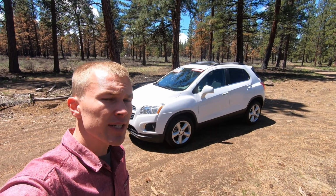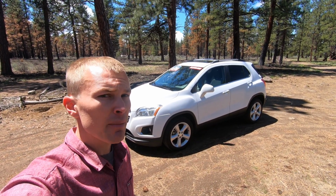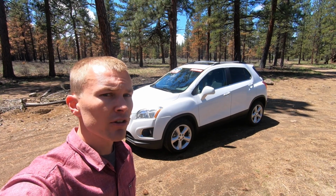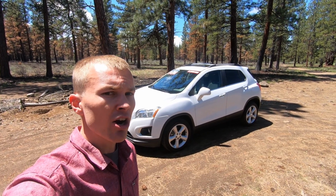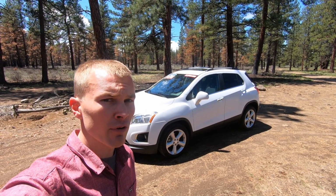So that's a review of the 2015 Chevy Trax. Despite the fact that I don't really care for this entire segment of vehicle, if you're looking to get into a subcompact SUV, there are a lot of real benefits with the Trax. It comes in at a competitive price point, good fuel economy, decent cargo capacity, and with the LTZ package, it comes with a pretty nice level of refinement.